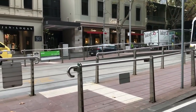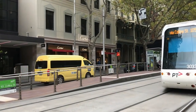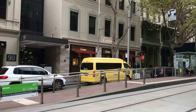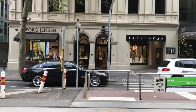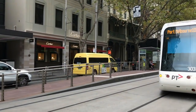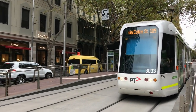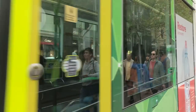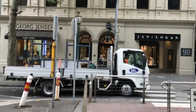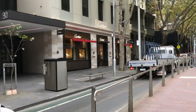And another great store in Melbourne is Cartier. They've got a nice boutique. It's a very, very tastefully done boutique. Right in Collins Street in Melbourne. So look, George Jensen, Jan Lang, all the upmarket labels are here indeed. And this is very, very Melbourne. It's with trams here. I wanted to get special footage for the, I just wanted to get a bit of footage of a tram and the Cartier store. Very, very Melbourne-ish indeed there. Lovely store, quite a big store.